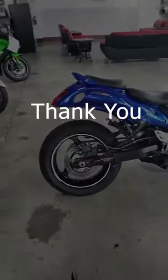So come on in for this gorgeous electric blue Hayabusa.